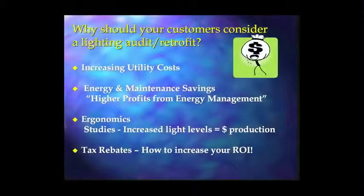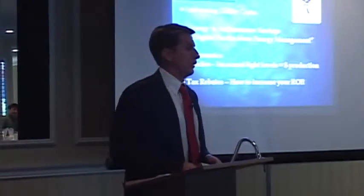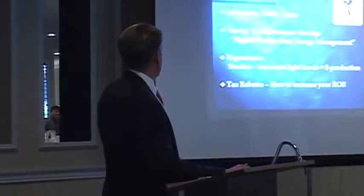Why should everybody in this room consider this? I assume everybody here is an end user. Any contractors here? Okay, great. I'm also going to talk about opportunities you should be taking advantage of as a contractor when you're out in the field, and what to look for to help end users and generators. Everybody knows about the increased utility costs. I have a pretty neat slide coming up about the rate increases.